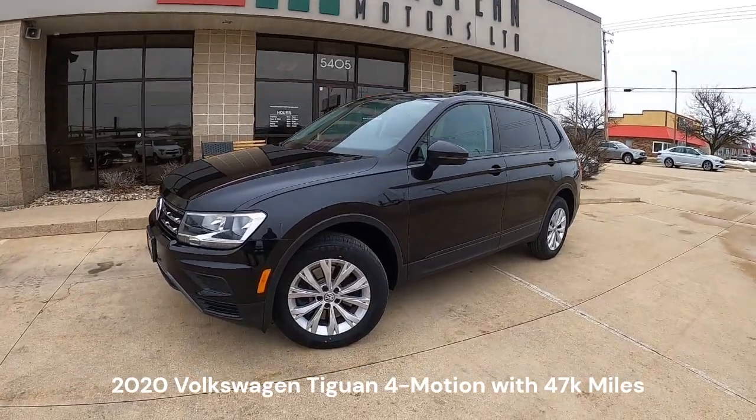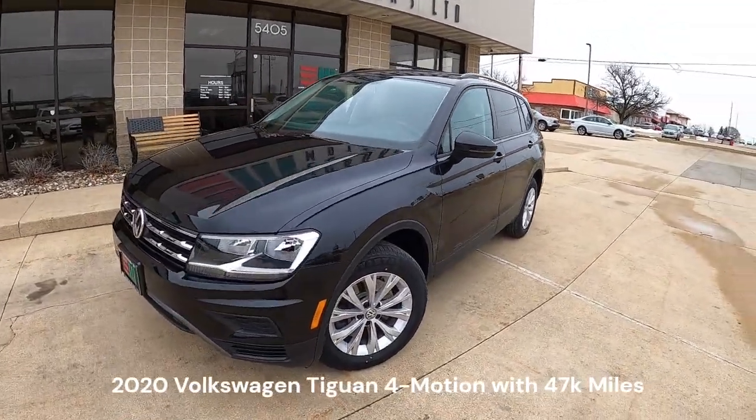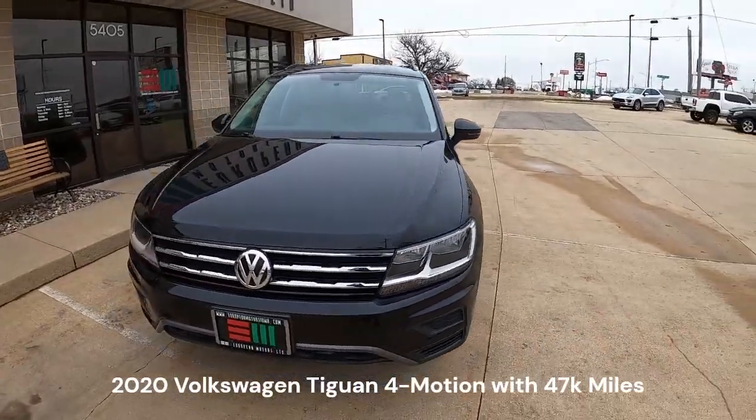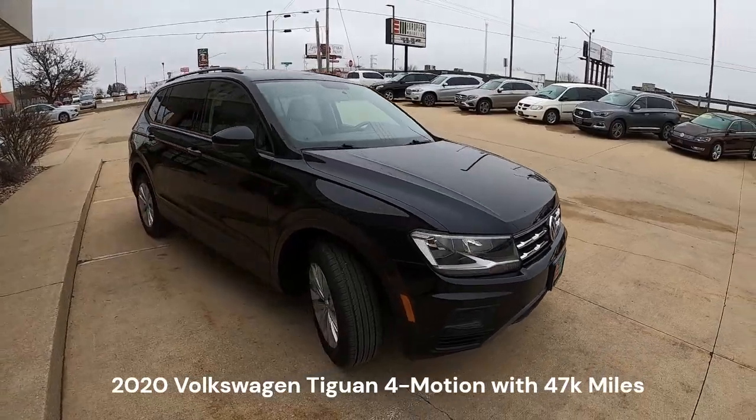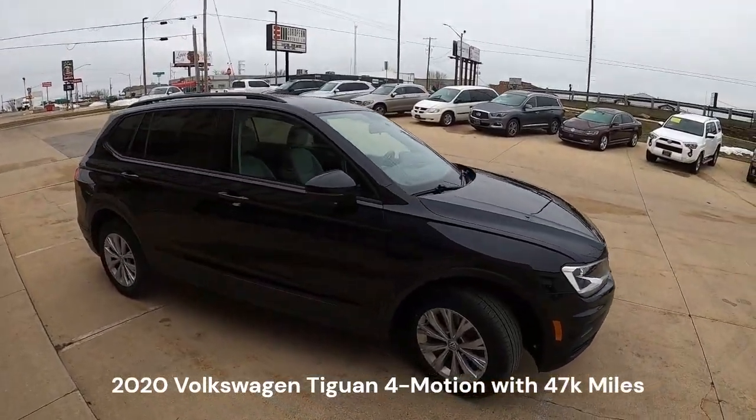All right, gang, here we are at European Motors in Cedar Rapids. Going to do a walk around and test drive on this beautiful 2020 Tiguan. This is a clean Carfax 2-owner car.